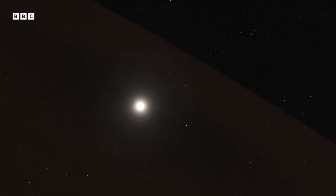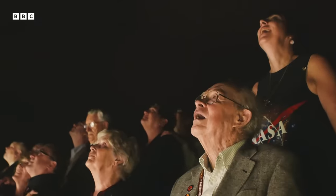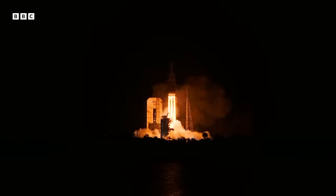And so it will right itself without any commanding from Earth. We don't have that kind of time. It has to do all that on its own. So all they could do was hope. On the 12th of August, 2018, after over 60 years of planning, Parker Solar Probe finally launched.